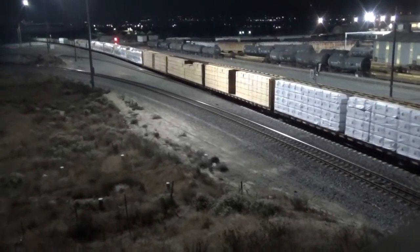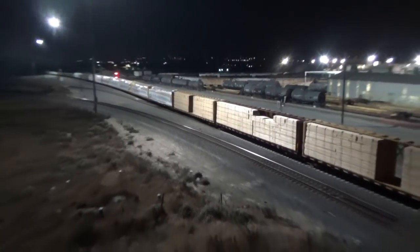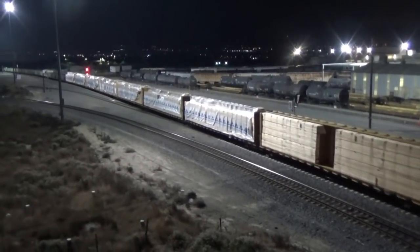So that's how you get to the back of Sullivan's Curve, at least on the UP side of things. Kind of crazy though, it goes right up to the tracks. Right there. That was a little nerve-wracking. I'm not going to lie to you, it was nerve-wracking.